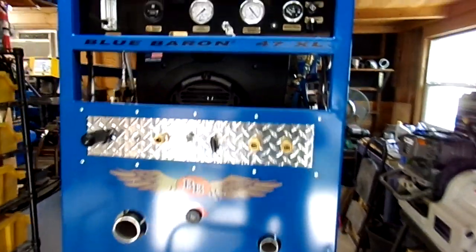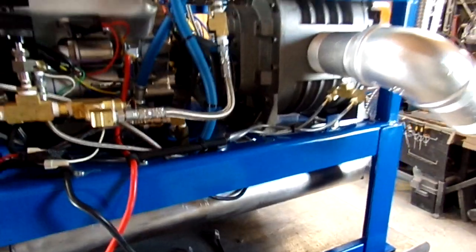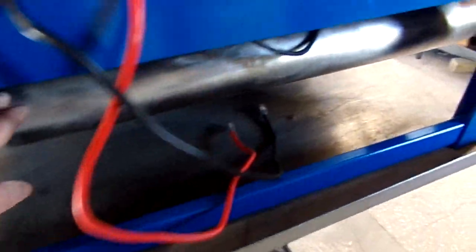And here we have a 47XL, fully finished. Oh man, this is beautiful. Look at the quality in this. It's got a 4L blower and it's got a 37 horse Kohler. It's air cooled. It's a beautiful machine. It's got a post heater at the bottom, all stainless.